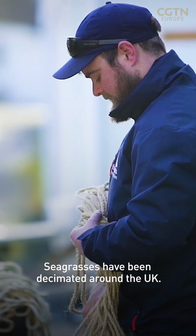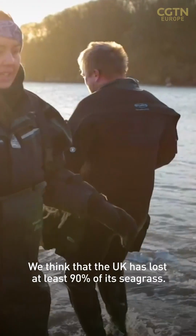Seagrasses have been decimated around the UK. We think that the UK has lost at least 90% of its seagrass. So it remains a scattered, fragmented habitat that used to be a very dominant part of the coast of the UK. Last summer, we went out to places all around the UK and we went collecting seeds.